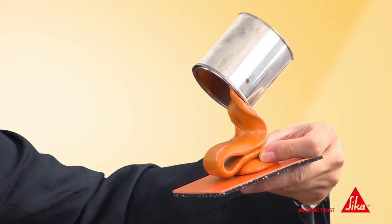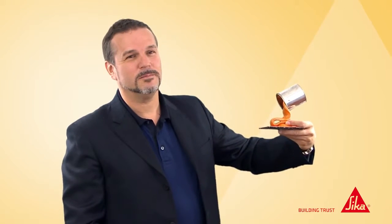Sika ComfortFloor are floor coverings, resin based. They are liquid applied. You see how it could be applied, and they are full of colors.